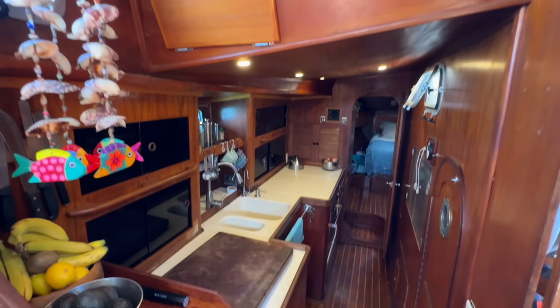We've got an extra freezer, 2 fridges. We don't have to conserve our power as much as we used to before we had lithium batteries. It's been a huge game changer for us and making liveaboard life very luxurious. But let's head on into the galley. Alright, welcome to the galley.